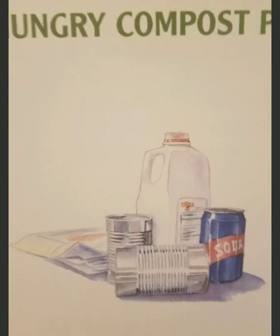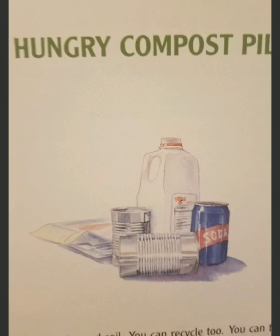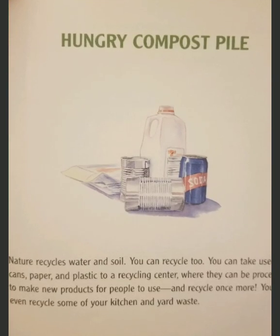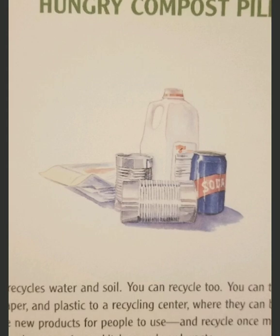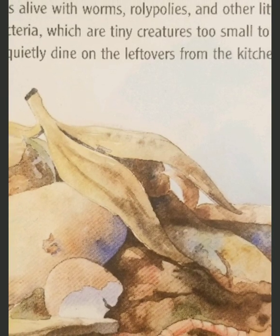Hungry compost pile. Nature recycles water and soil. You can recycle too. You can take used cans, paper, and plastic to a recycling center where they can be processed to make new products for people to use and recycle once more. You can even recycle some of your kitchen and yard waste.